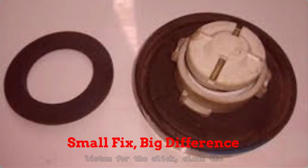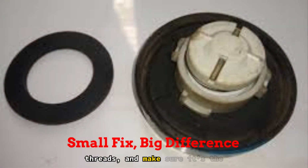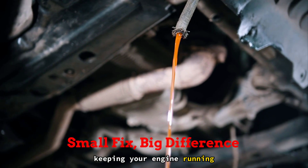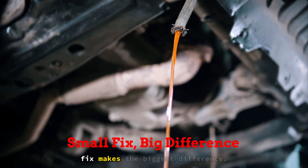Trust me, check the seal, listen for the click, clean the threads, and make sure it's the right cap for your system. Because when it comes to keeping your engine running smooth, sometimes the smallest fix makes the biggest difference.